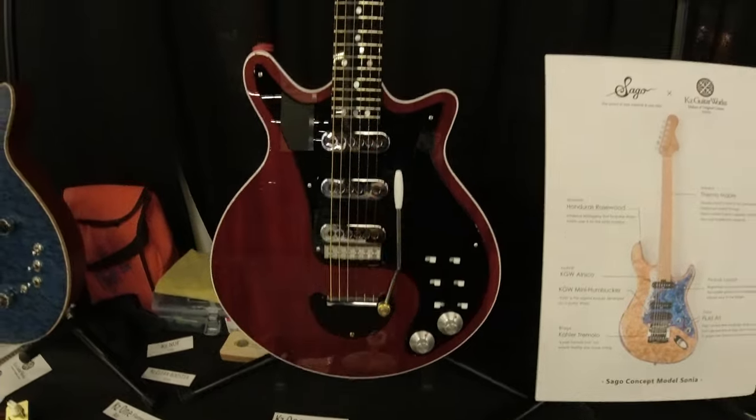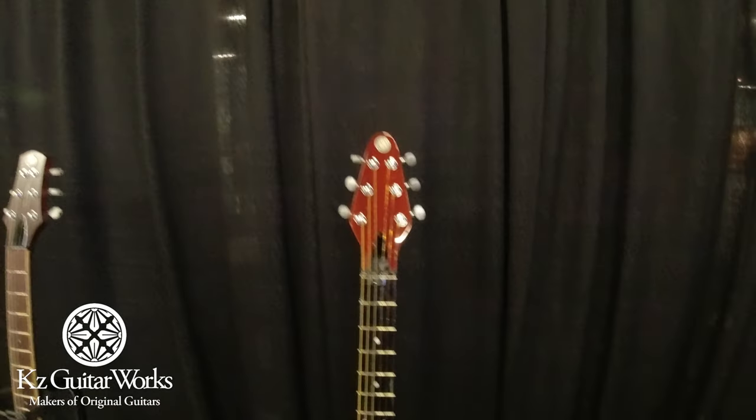The star of this show for me is this Red Special replica from KZ Guitar Works. I'm not a Brian May devotee, but this is just an amazing guitar that I instantly bonded with.